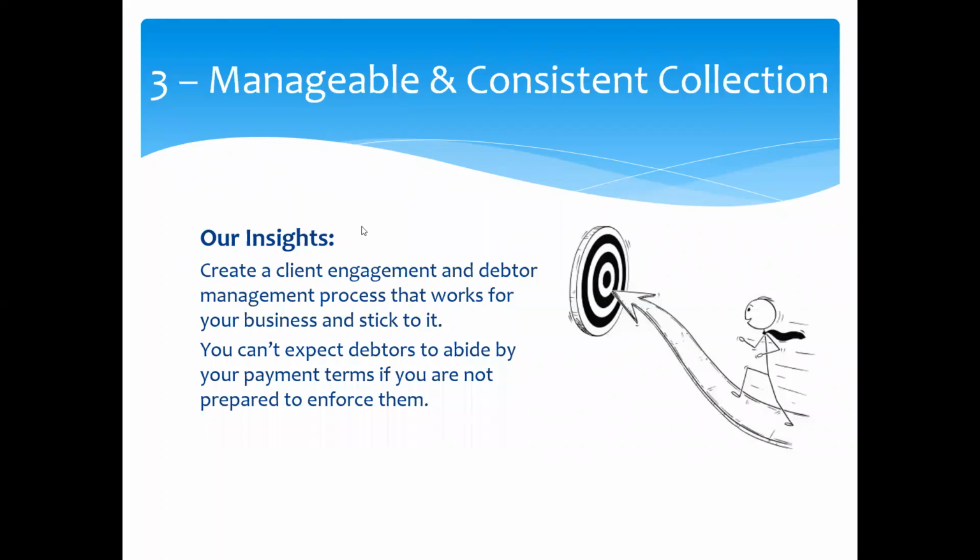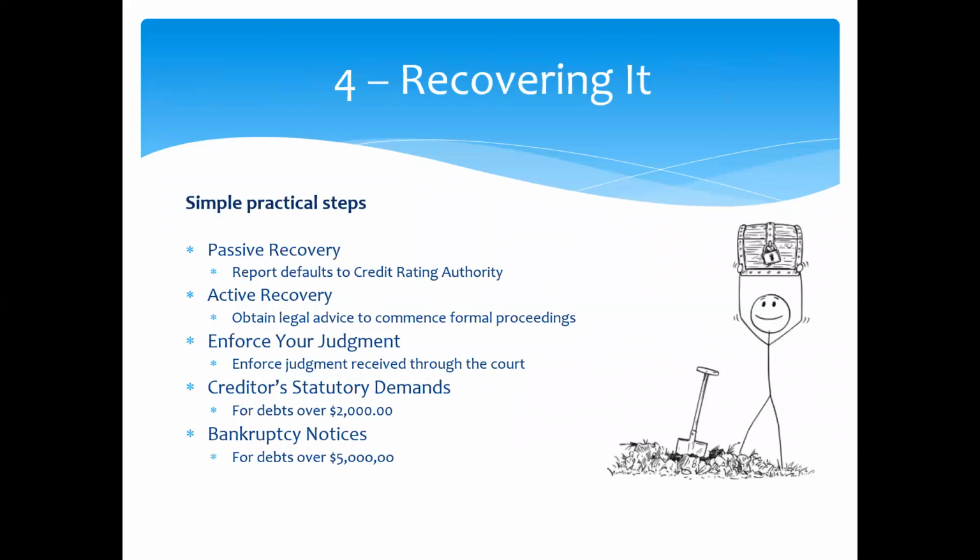And then look, finally, if you do get to the point where, despite all of your best laid plans, you still haven't been able to get the client to pay voluntarily, then you can recover it. You can go from the passive all the way through to the quite aggressive steps in recovering. What do I mean by passive? Well, passive recovery is doing things, or taking a stance, that will increase the likelihood of payment.